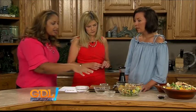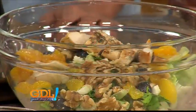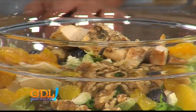I just have to say, this is such a beautiful salad. We eat salads all the time, but look at the color of this salad. You have the different fruit and your proteins. You have two proteins, actually, one with the nuts, one with the meat. You really can't go wrong with this salad. It's fabulous. It's a good-looking salad.